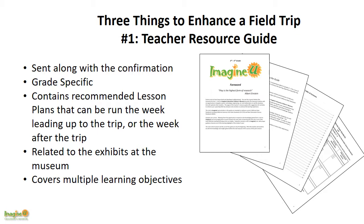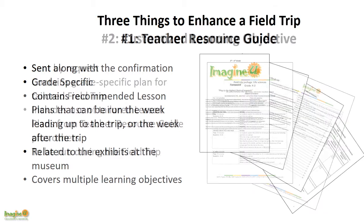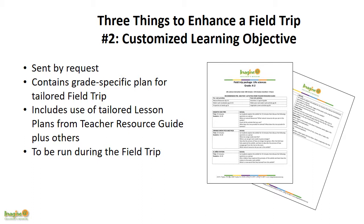So, when you book, there are 3 information sources that will help make your trip more productive. The first is a grade-specific teacher resource guide that contains lesson plans which will help provide a learning basis for the exhibits that the kids will see when they arrive. These can be run before or after the visit. If you book a targeted structured trip, you will also get the tailored field trip plan that lists the specific exhibits to visit and the activities to run at each one that focuses on the specified learning outcome. These activities might be from the teacher resource guide shown earlier or a special additional lesson plan set.